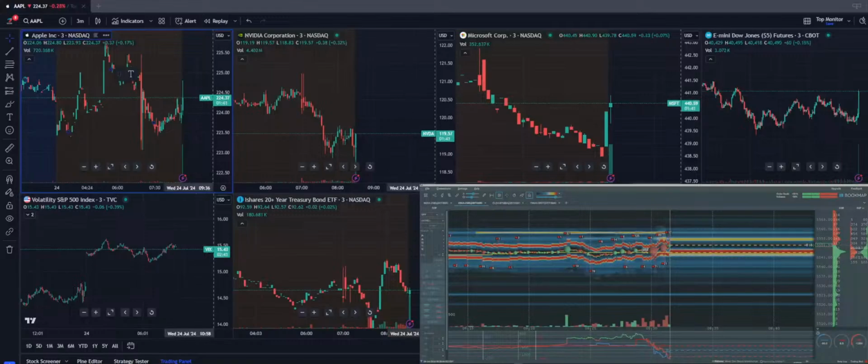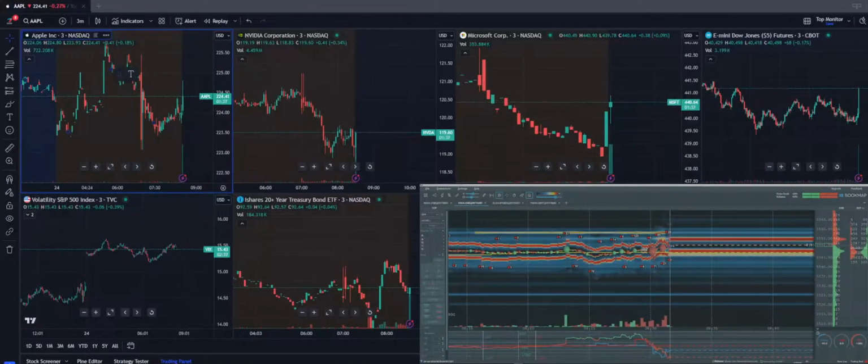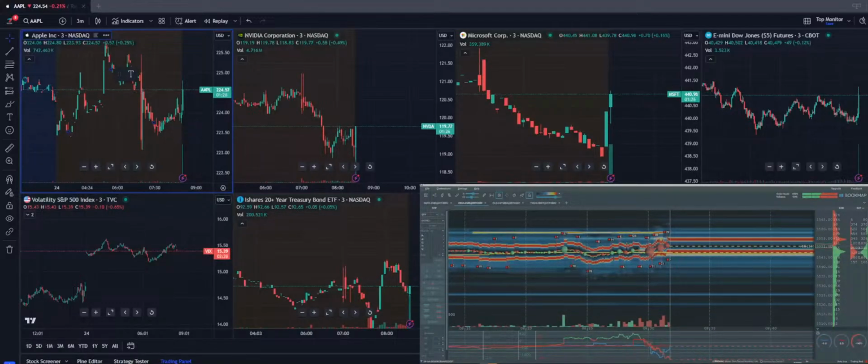All right, 55.51 here, ES green. Looking across the markets, they're about 50-50 green and red. XLC is down 1.6. But the name of the game here is just riding down the long puts.